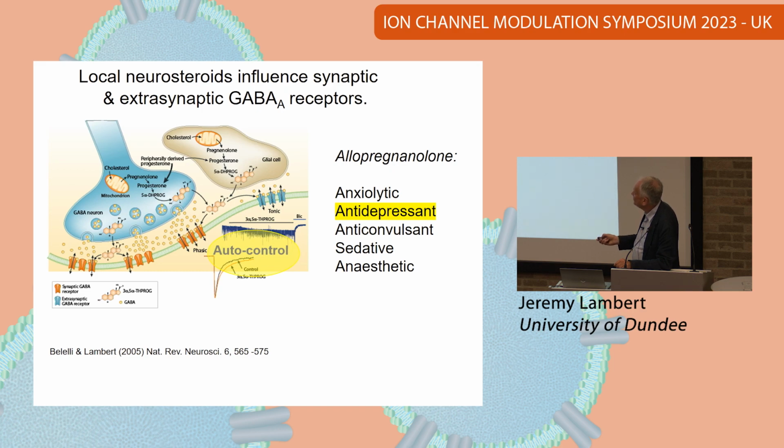And more recently, we discovered that not only could certain neurons or certain glial cells make these steroids, but actually some neurons are capable of making these steroids in a sort of autocrine fashion, where the steroid will go into the membrane, and the binding site for these steroids is located in the transmembrane regions.